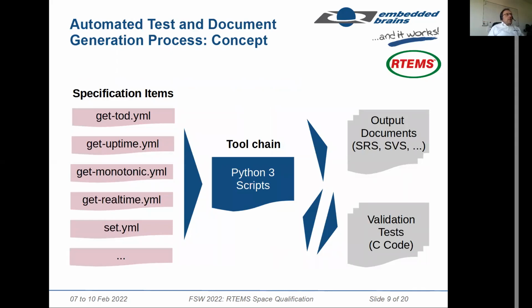We start with a large number of specification items that have been created manually, and this is fed into a toolchain that is written in the form of Python scripts that read in the YAML files. From the toolchain, we create the output documents directly with respect to requirements, etc. And we run the validation tests that are written in C code and reprocess the results to create output documents.